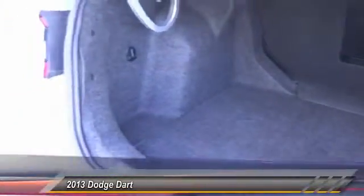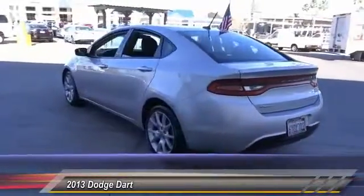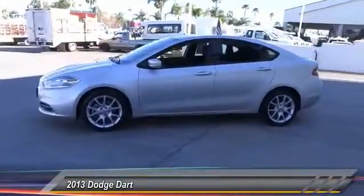Here are some of this vehicle's great options: stability control, keyless entry, traction control, power steering, alloy wheels, air conditioning, front, cruise control, automatic stability control, AM/FM stereo radio, power door locks.